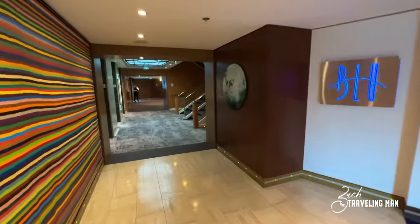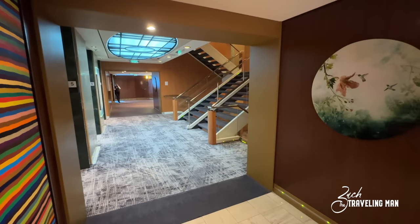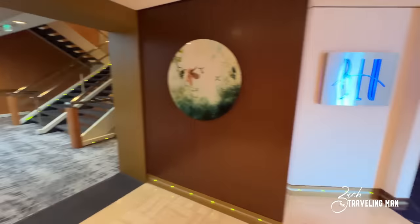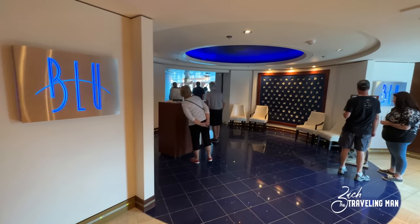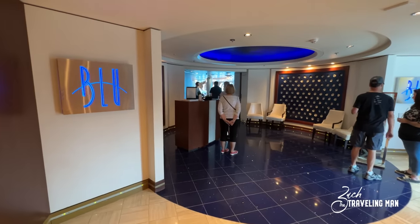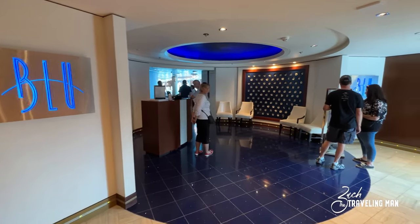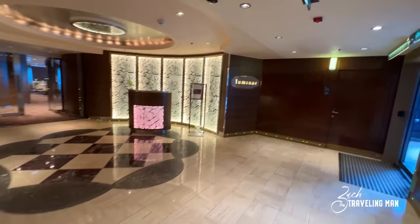So here in the aft on deck 5 are some of the dining rooms. On the other side over there, which is the starboard side of the ship, is Cosmopolitan Restaurant, which is one of the main dining rooms that's included in your cruise fare here. And then here on port side on deck 5 in the aft is Blue. Blue, of course, is that restaurant exclusive only to those guests staying either in suites or in the Aqua class, and it's really good.